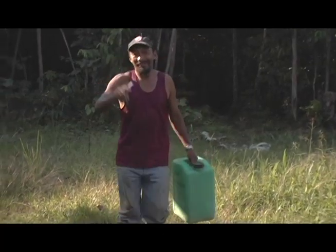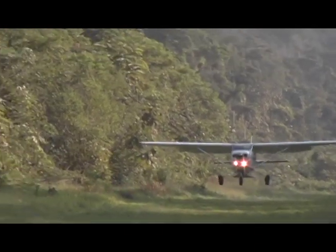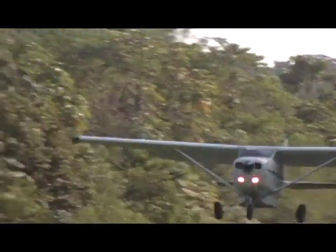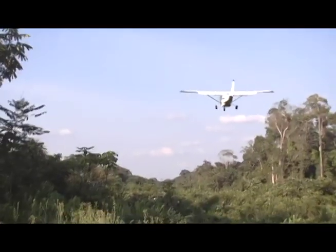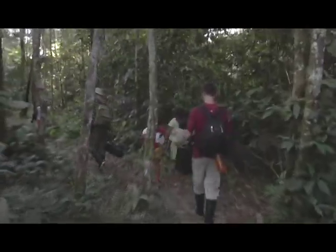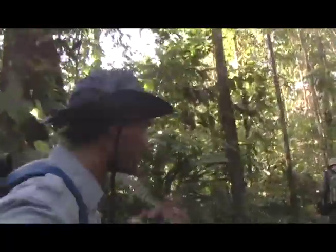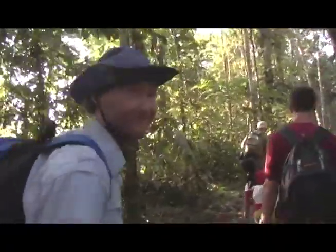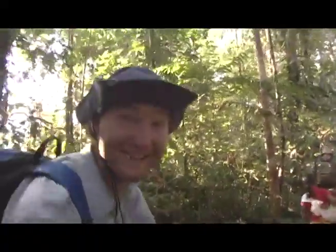Samantha! Quite the runway, isn't it? Our pilot is now leaving, and we are left here in the jungle. In the jungle. Oh yeah. The first walk on the trail, right to the tribe's home. Nothing like it. I keep waiting for a monkey to jump down at any time.